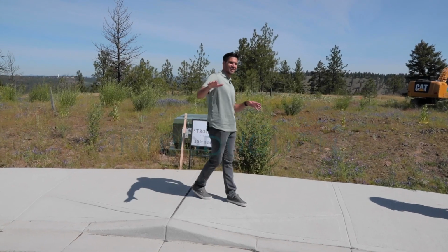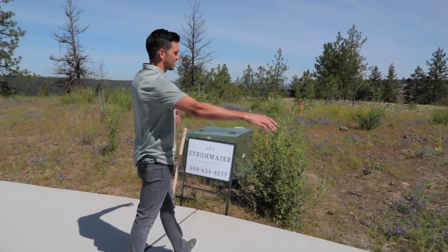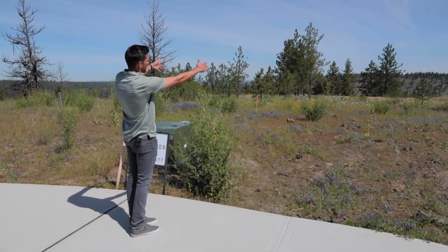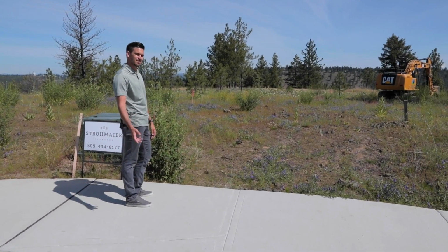So we're here on our lot where we're going to be building our family home. This is the setup right here. You can kind of see the property lines. There's a long driveway that goes in, and then our house we tuck back kind of in the trees back there.